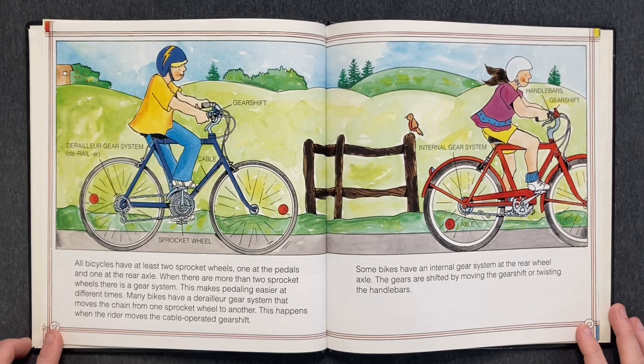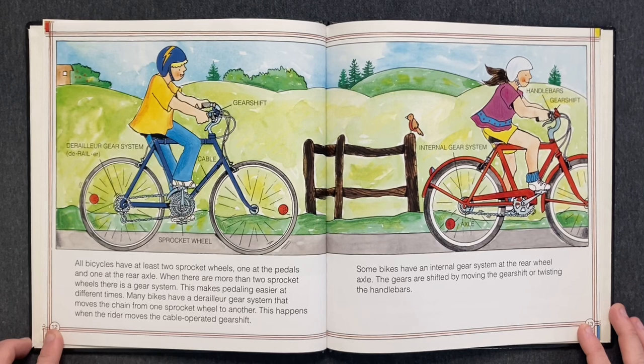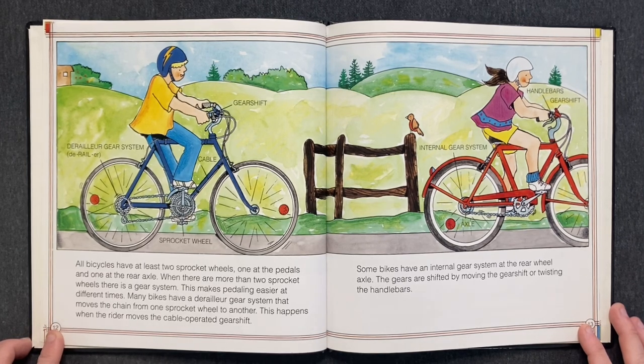All bicycles have at least two sprocket wheels, one at the pedals and one at the rear axle. When there are more than two sprocket wheels, there's a gear system. This makes pedaling easier at different times. Many bikes have a derailleur gear system that moves the chain from one sprocket wheel to another. This happens when the rider moves the cable-operated gear shift. Some bikes have an internal gear system at the rear wheel axle. The gears are shifted by moving the gear shift or twisting the handlebars.